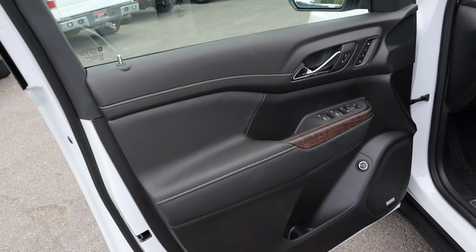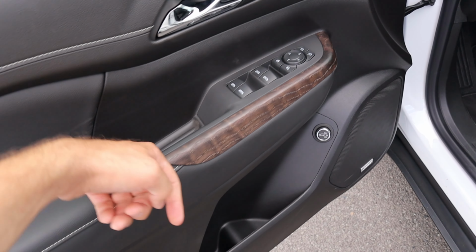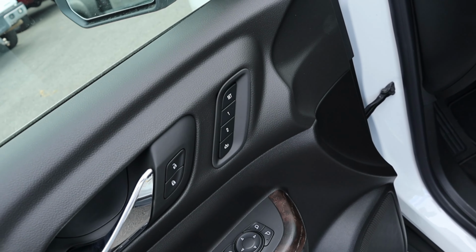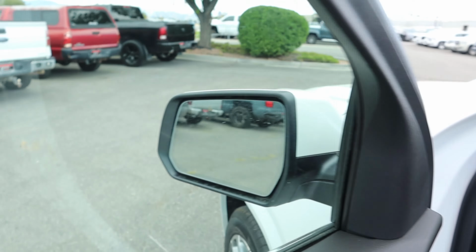Now here is the front door panel. You can see again with the stitching that goes across, and then notice the leather trim down below with more of that stitching. Our wood trim that goes across right there. Notice here with the windows, automatic for the front two. Got your mirror adjustments, memory seat function. This is for the hatch for different settings, and then speaker for the Bose sound system. Blind spot monitoring for the mirrors.